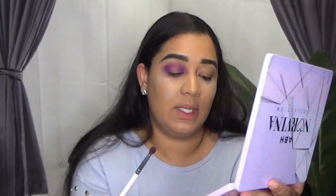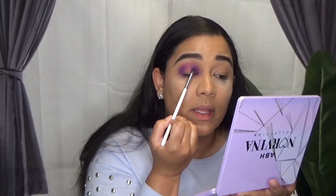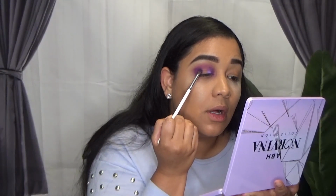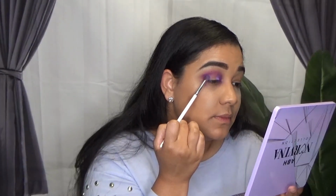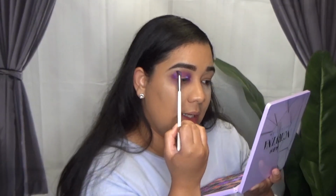Next up, I'm going to go with the lighter shade B3, which is that lilac lavender color. With the same brush, I'm just going to dip it in and soften that look right here, like a third of the eyelid where I created the halo effect. I'm also going to go back in, and to soften up my crease, I'm just going to lightly go over it.